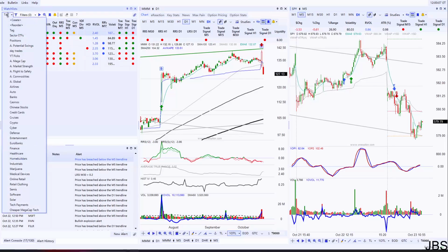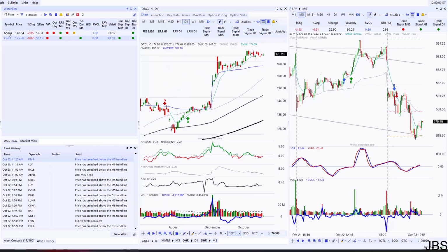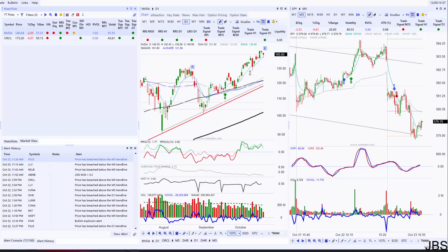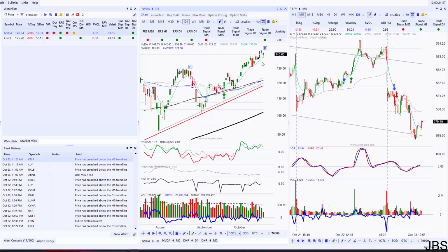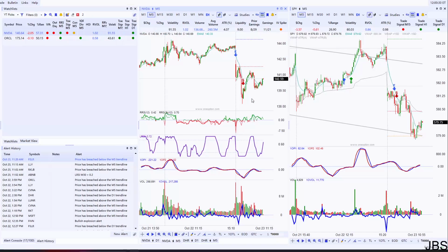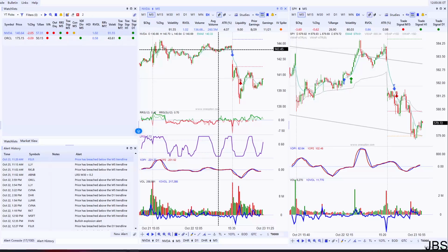Let's get into the pick from the last video, which was NVIDIA. Oh, that is Oracle. All right, so here's the NVIDIA chart. Took it yesterday, playing the Doji sandwich setup. Today, stock came back, tested at 8 EMA, is finding some support here relative to the market, gaining some relative strength. So not looking too bad.